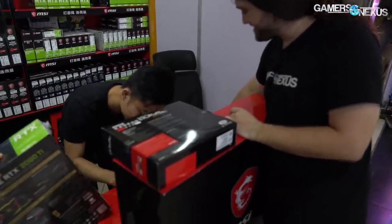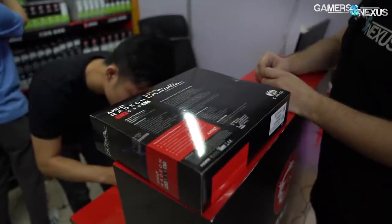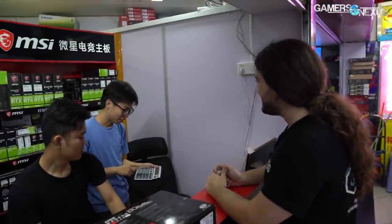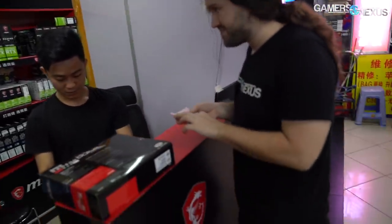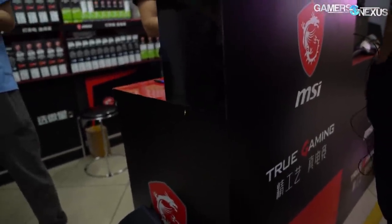The MSI Lightning 2080 Ti was on the shelf behind them, so we first established that we had absolutely no interest in buying it and were just curious, and then asked how much it costs. In Shenzhen, this card was selling for about $600 more than it was in the US at the time, at over $2,000 US. So we passed on buying this one.